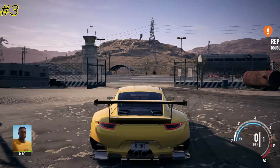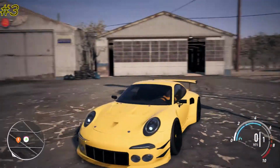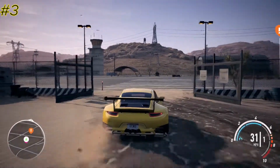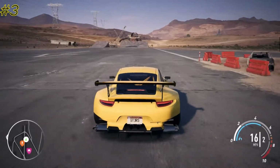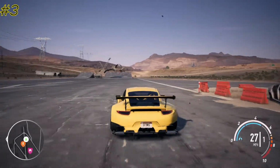Next we have number 3, the Porsche GT3 RS. It sounds amazing, and it's an amazing drift car. Mine's a drift version, by the way. It's like one of the most amazing sounding cars in this game, because listen to that idle, it's loud, and it just sounds amazing.